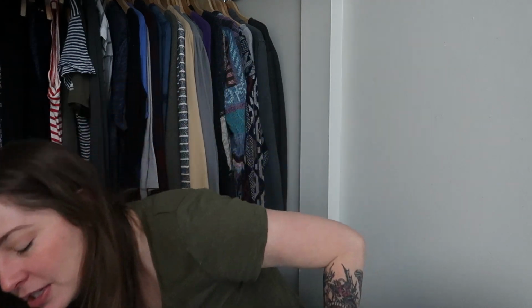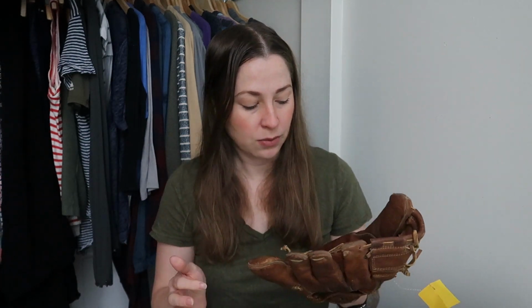And then this is a way big outlier for me. This is not something I would normally pick up. But when I saw this, it had the tag on it, it was $6.96. When I saw the Made in the USA embossed on here, I was like, all right, this has to be old, because Wilson hasn't made gloves in the USA in a long time.